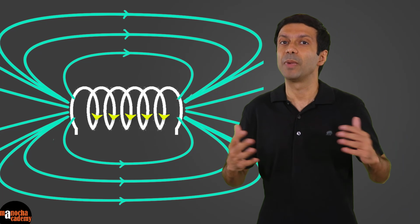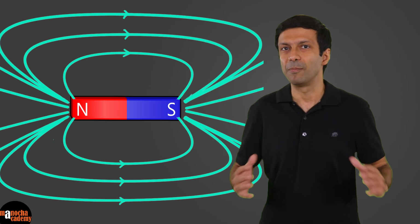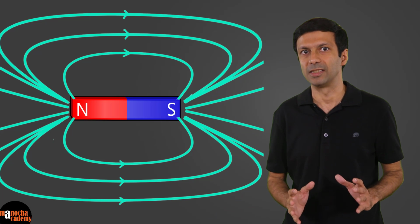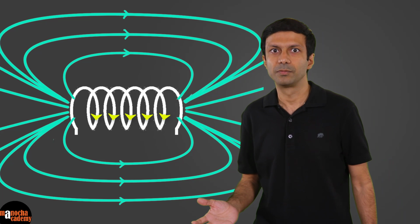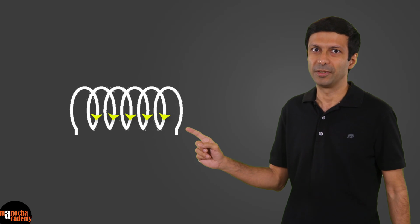Now what is the shape of this magnetic field? Can you see that the magnetic field of the solenoid is similar to the magnetic field produced by a bar magnet? A bar magnet has 2 poles, north pole and south pole at the 2 ends of the magnet. Now how do we determine which end of this solenoid is the north pole and which end is the south pole? The solenoid is made up of many circular loops and we had used the clock face rule for the circular current carrying wire. So we can use the clock face rule again for this solenoid.